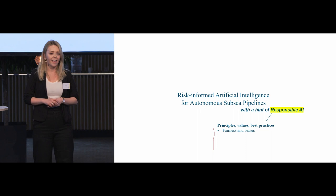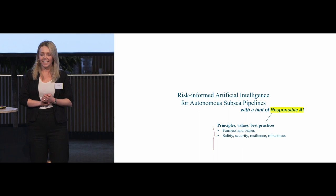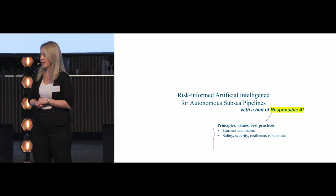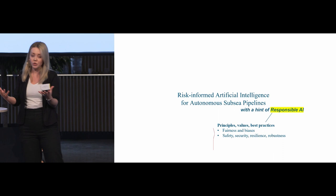And in this use case, we are going to see some biases when it comes to subsea pipelines. And I hope you're excited about subsea pipelines. Next, it's safety, where security, resilience, and robustness come in. Responsible AI's first mandate is to ensure that our AI systems are safe, that they perform as intended, and then we find ways to use AI in a safe way, so to use AI to enhance safety.